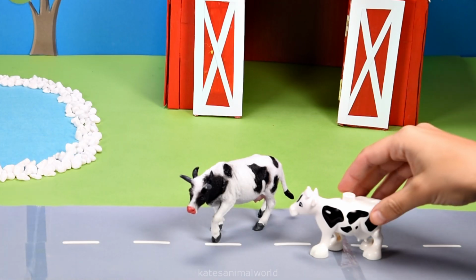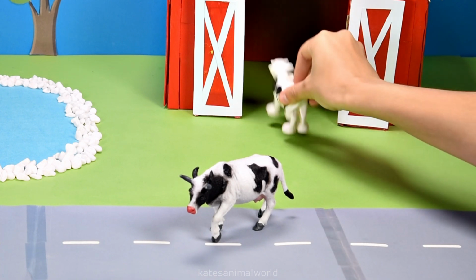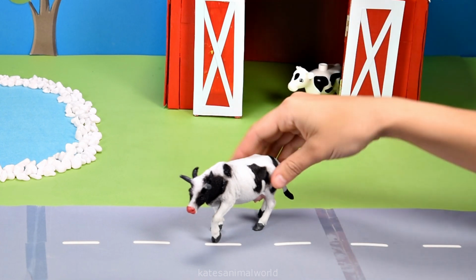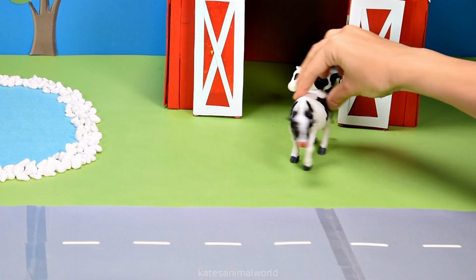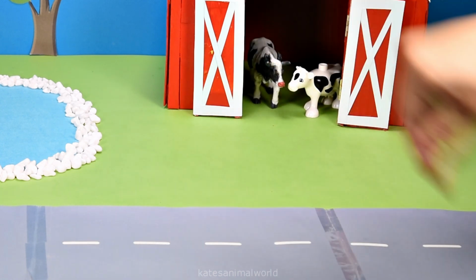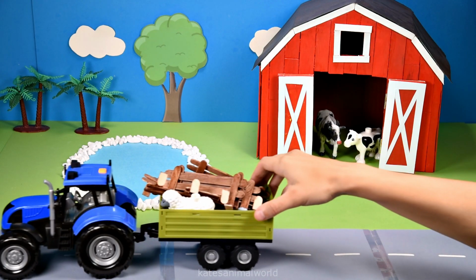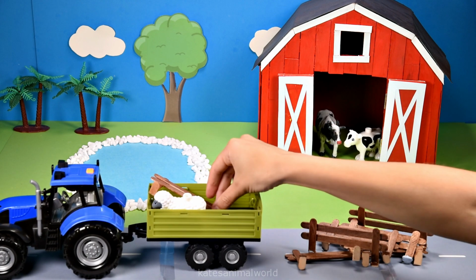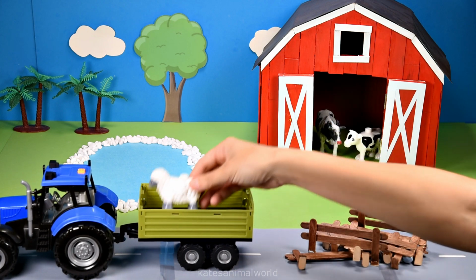Okay, let's get the cows and pop them in the cow shed. Cows go into cow sheds so that they can rest, sleep, and also be milked. There you go, cows. Oh, what have we got in the back of the tractor? We've got some fences and a sheep.